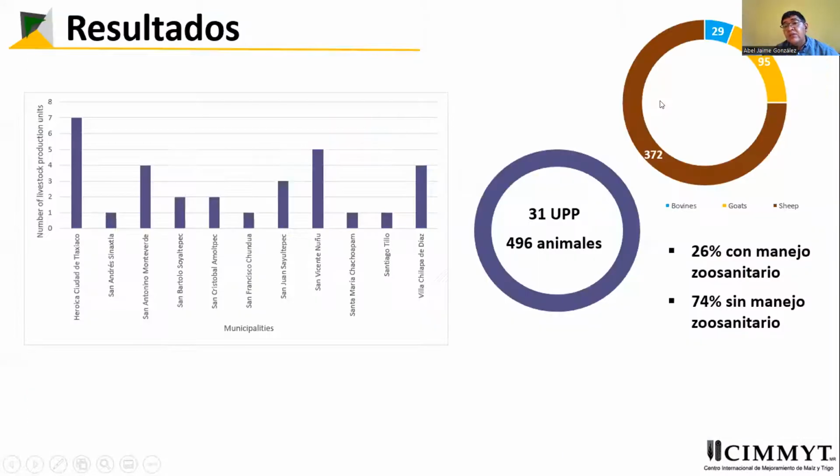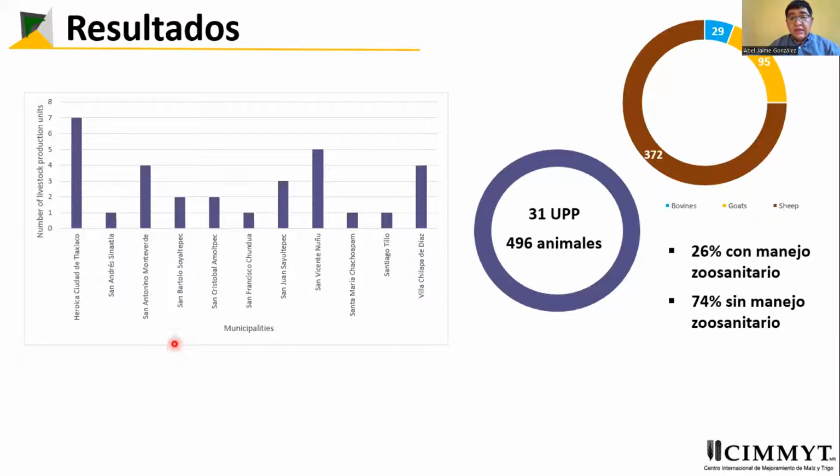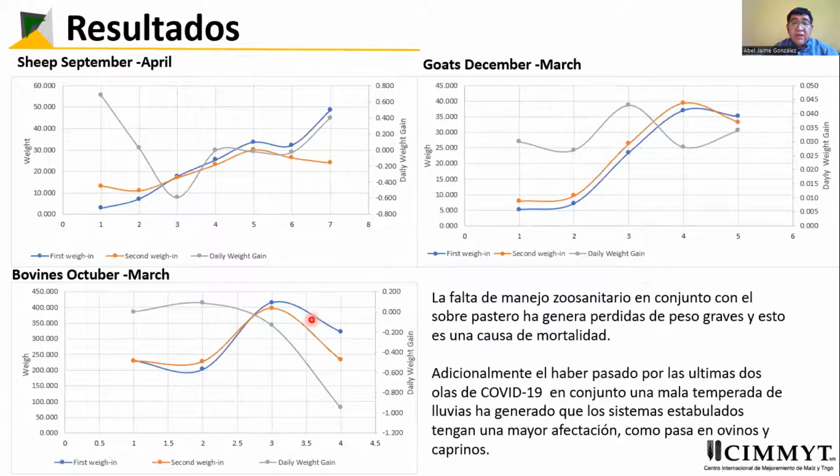For instance, where you can see the sunflowers, we can have maize with sunflower, thinking in how can we do it also in a mechanized way. As for livestock production, in these units, we have been working with 496 animals in 31 primary production units. These are very small production units with very few animals. And we saw that 26% of these production units have a good animal health management. However, 74% of them do not have any kind of health management.